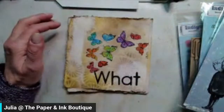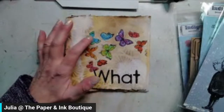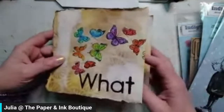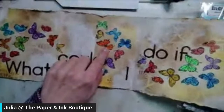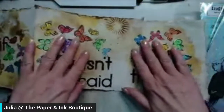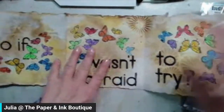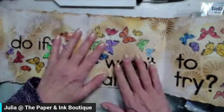The butterflies, what I did with this is I used my Better Press. And I'm glad I didn't try to do that on screen because it took me a little while. But what I did was I used my Better Press, and on each panel, I better pressed the butterflies. And then I colored them with my pencil crayons.